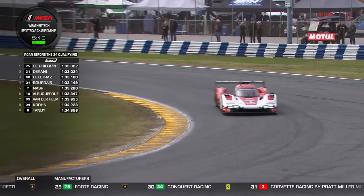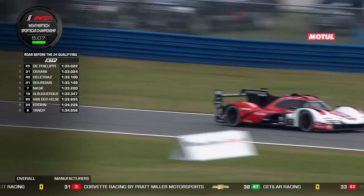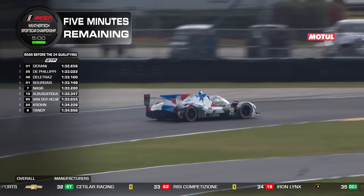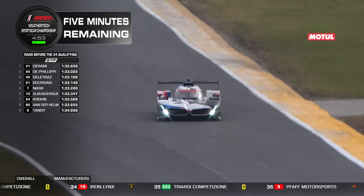Jesse Krohn is a bit out of whack, but he's completing that very soon. Pipo Derani. This is not a bad lap. He only needs to find 2 milliseconds, rather, and he has done. Oh, hang on. He's found 0.4 of a second. And we have the first 132 lap around Daytona International Speedway.